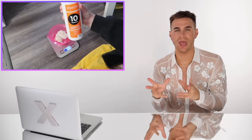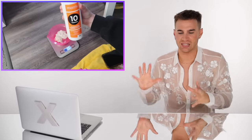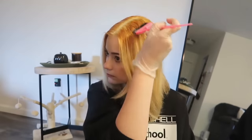I love the fact she's weighing everything out and making sure everything is precise and accurate. Good job. As she works around the head, I think she's applying it quite evenly and quite nicely.